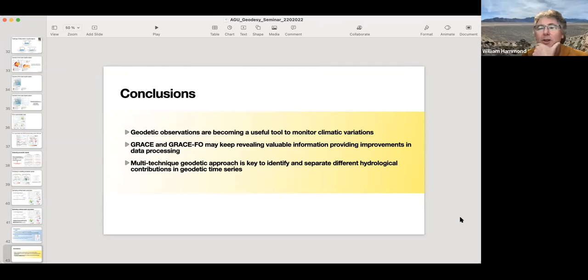Yeah, thanks for the great talk. I was wondering about the stripes in the GRACE data. I know they're related to the orbits of the satellite, but I wonder, are they fixed in time, or do they move around over time? Are the stripes the same, and does that affect your filtering strategy?